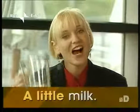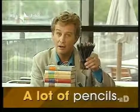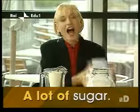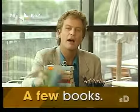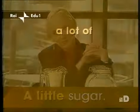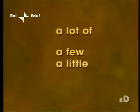A few pencils, a few books. Milk, sugar, you can't count them. A little milk, a little sugar. A lot of pencils. A lot of books. A lot of milk. A lot of sugar. A few pencils. A few books. A little milk. A little sugar. A lot of, a few, a little.